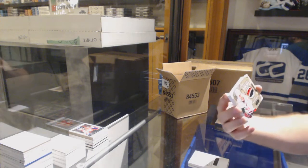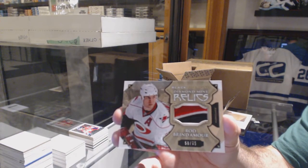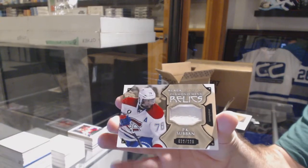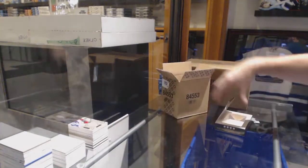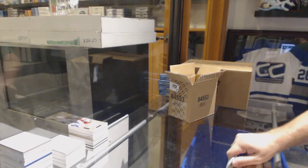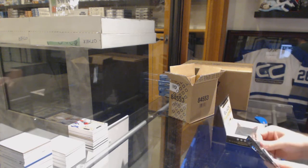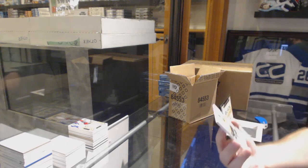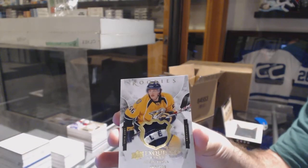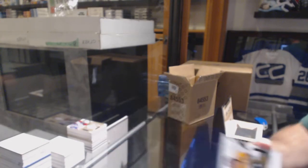We've got a Diamond Mine Relics number to 75 for the Carolina Hurricanes, Rod Brind'Amour. And for the Montreal Canadiens, a 125 P.K. Subban for the Habs. Let's go, Diamond. Will there be another one? We've got, that's sexy, for the Nashville Predators to 299, Kevin Fiala. That's a sexy card. Kevin Fiala.